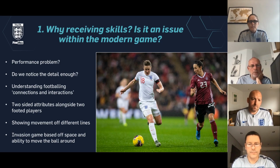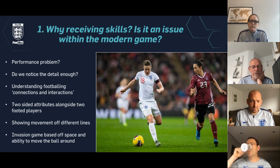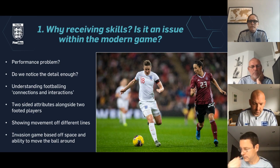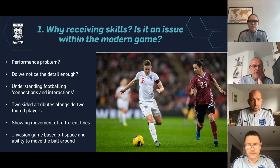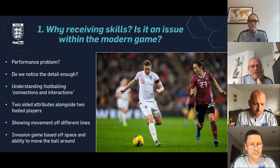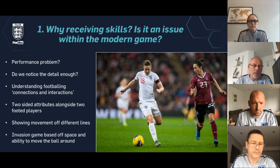Do you just want to give us a little bit of an introduction about why we're talking about receiving skills today? Well, the moment you start introducing more than one player into practices and games, you have to deal with receiving skills because they're sharing the ball, and so it's an integral skill. And I think the problem is we've done a lot of work on the ball when the players have got the ball, but receiving skills is a whole thing about communication and interactions and connections. There's before you get the ball, there's when you've got it at your feet, and what you do afterwards. So if you divide that into three, I wonder how much emphasis as coaches and as teachers of the game we put on the middle bit, which is when you've got the ball at your feet, and what we do before and what we do after.